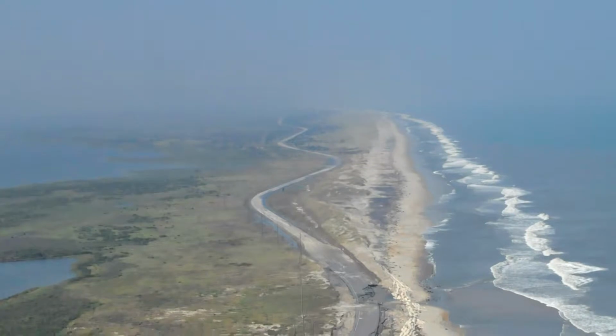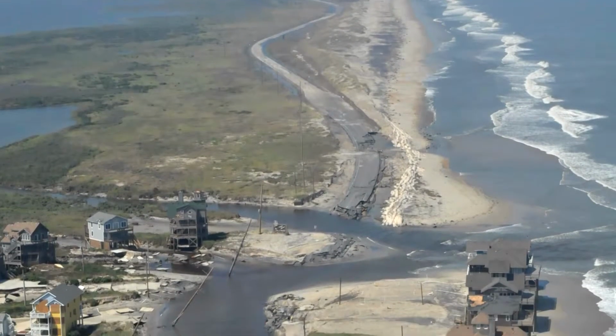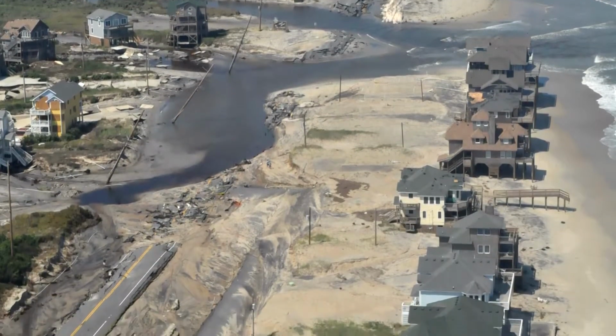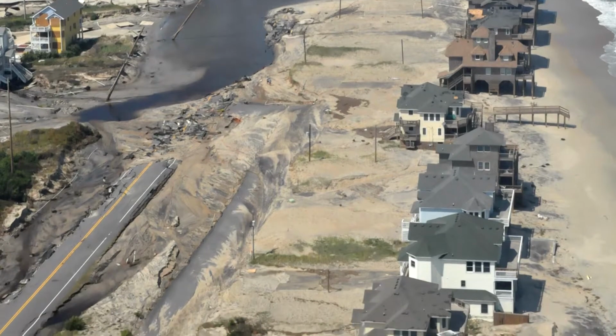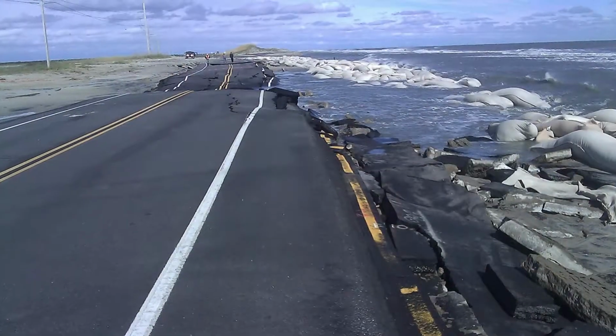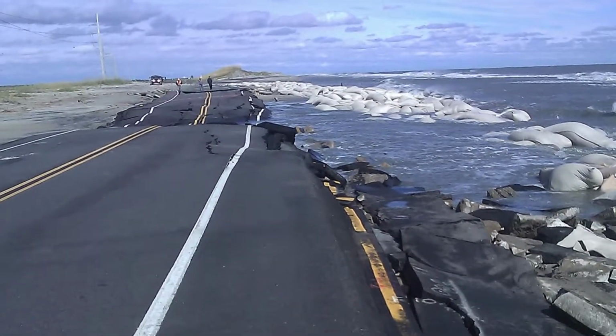Due to the unique geography of Hatteras Island, coastal flooding and storm surge increases the risk of isolation during times of emergency and disaster. Hatteras Island residents need to be prepared to sustain themselves and their families for days at a time, until bridges and roads can be reopened or emergency ferry operations can be established.